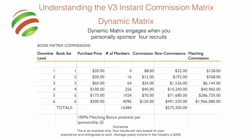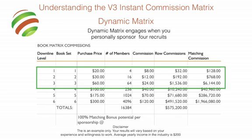Okay, so new for version 3, we're introducing a dynamic matrix. Now, what does that mean? Okay, well, what we decided to do is there's some power in being able to focus on building on those first 3 rows. On a 4-wide matrix, and at a great price point, the way we have it, you really don't get the opportunity to build a very large amount of income. So we certainly don't want to upset the way that our compensation plan works now. We wanted to keep it the same.